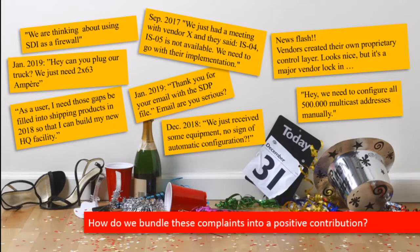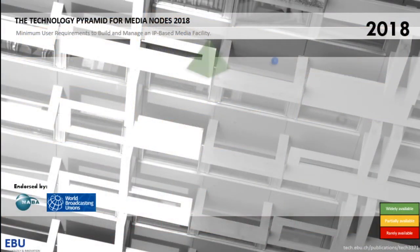Now, with EBU, we came together and we said, well, what can we do with all these complaints? And maybe we can turn this into something positive for the whole industry to move forward. So this is why we started to think about something that, again, our colleagues from Canada came up with the idea. And that's what we started calling a pyramid. So back in 2018, we drafted the first pyramid, and we'll give you a short overview here. The tip of the pyramid is what we call the media transport. And the tip, well, that's actually green. We'll discuss later on why we say this is a green part.